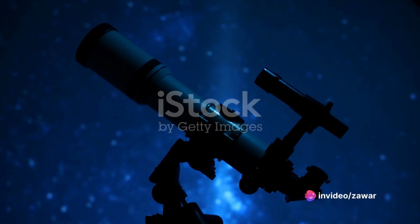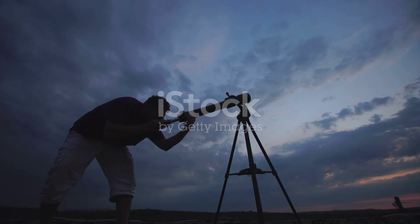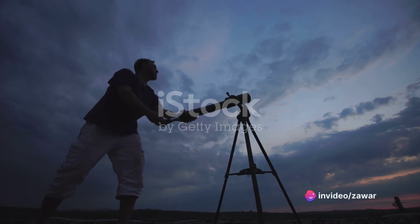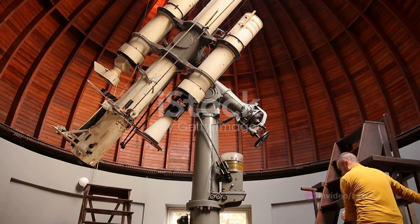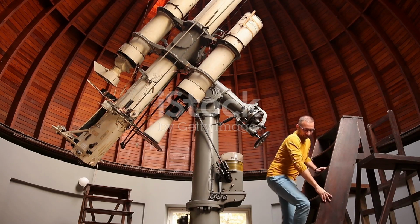Before Newton, astronomers relied on refracting telescopes which were limited by the color distortion they produced. But Newton, with his deep understanding of optics and light, invented a new kind of telescope. His reflecting telescope used mirrors instead of lenses, reducing color distortion and greatly enhancing the clarity and detail of celestial observations. This invention brought the stars closer to humanity and paved the way for future advancements in astronomy.